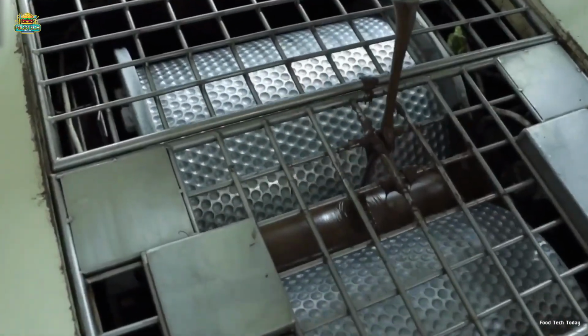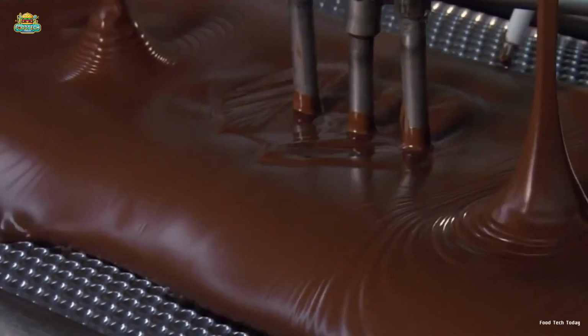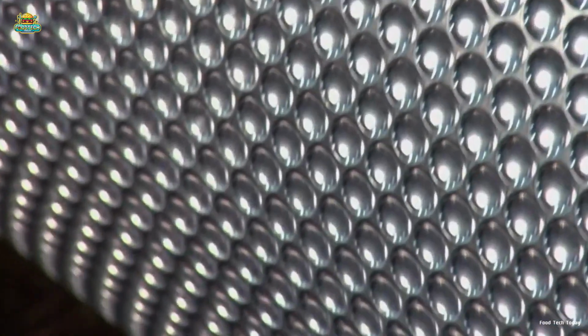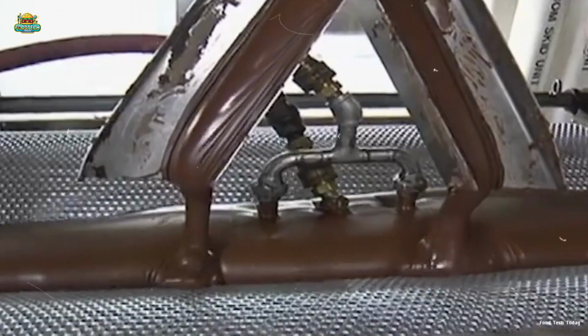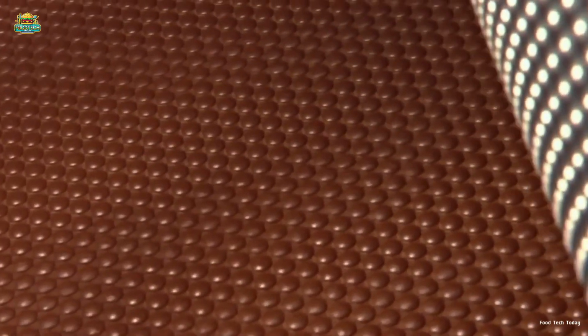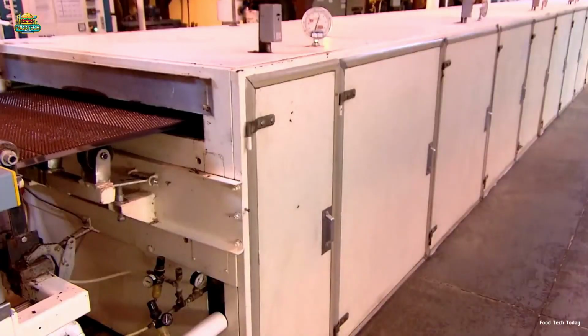Next comes the step known as lentejas. First, small spherical chocolate pieces are formed by pouring the newly mixed chocolate mixture into molds with round holes. These molds rotate continuously, allowing the chocolate to coat evenly on all sides. These chocolate pieces will then be sent through a conveyor belt to a rapid cooling system to harden.